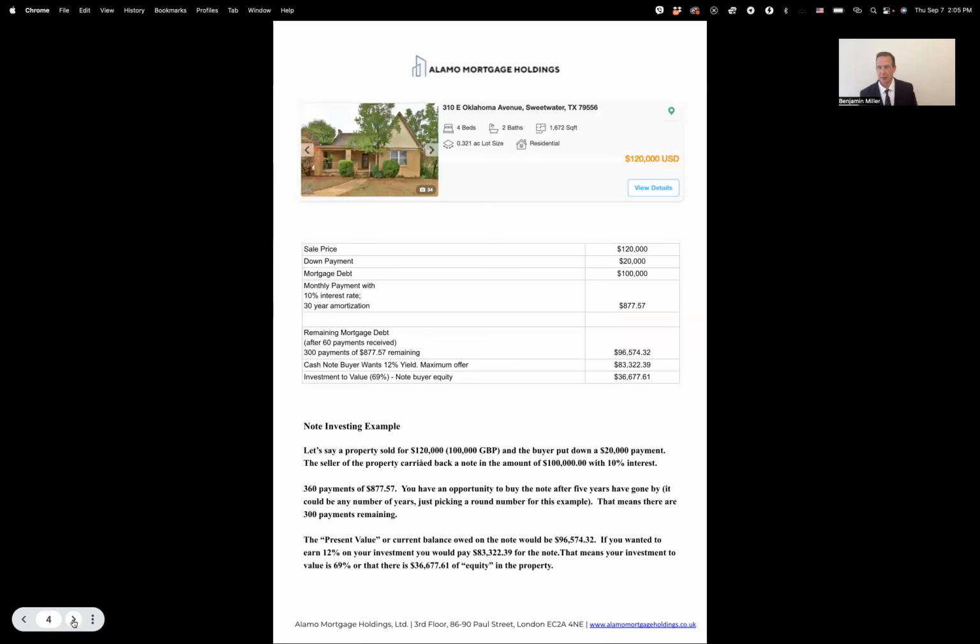So here's an example to make this more concrete. We are looking at a property in the United States in Texas. This particular property was listed for sale for $120,000 US. And what you see here is hypothetical. I'm not showing real data. I'm just explaining the idea. The house was actually for sale for $120,000. I want you to imagine that a buyer came in and put down $20,000 with the seller, where the seller acted as the buyer's bank. This would happen because the seller cannot obtain bank financing. Maybe they're self-employed, maybe they don't have a high credit score, but whatever the reason, they can't get bank financing.